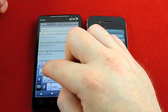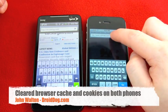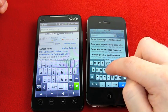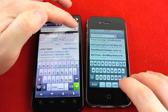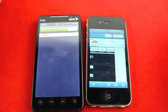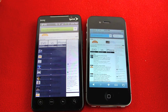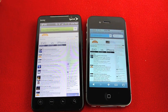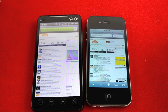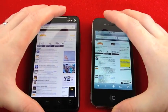New York Times defaults to the mobile version on Android, so I'm going to use Droid Dog for our sample site here. Very close. It's going to be a photo finish. iPhone is done. And the EVO is done. So I don't know, what was that, maybe 5 seconds or so that the iPhone beat the EVO by.